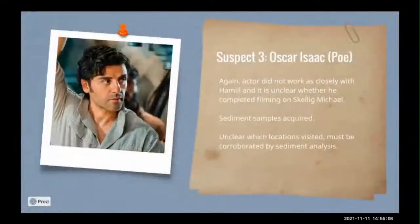This is Oscar Isaac, who played Poe. Looking a little bit suave in his picture there, so what's he hiding? Well, we don't think that he was on Skellig Michael, but he did take the trip along the Wild Atlantic Way with the other actors, so we need to look into the sediment to see which locations he went to.